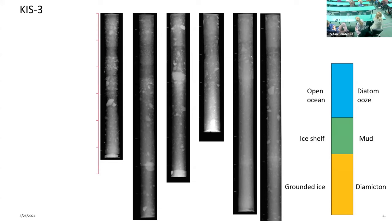But if we use the framework I just discussed and look at these X-rays, which are the ones that I took in the field, brighter colors here are higher density. You can see that, especially at the bottom of all of these cores, you have clasts of quite a few different sizes with random orientation. They don't really make any sense. It's just a mess. So from these X-rays, again, preliminary inferences, we could say that this was deposited underneath grounded ice, so there was grounded ice at that moment in time.